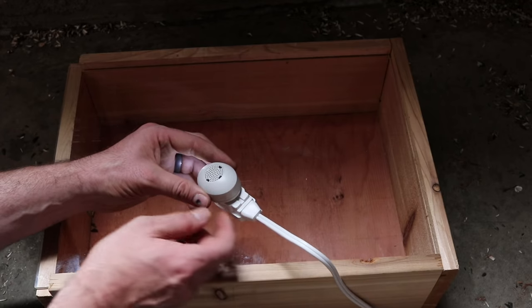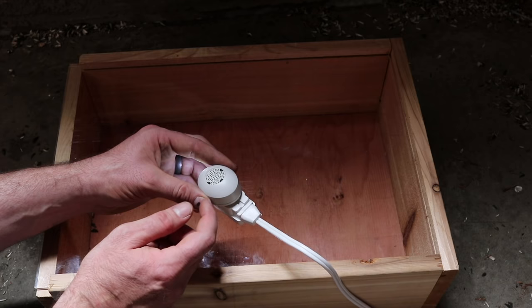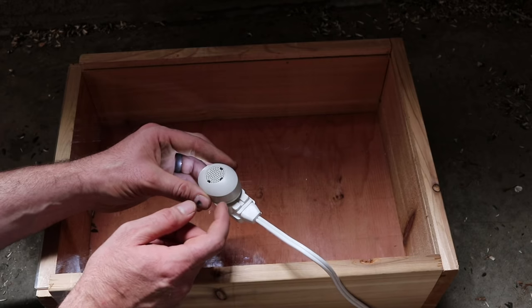Now, I cannot hear any noise coming from this unit. Only when you put it right against your ear, you can hear a slight buzz. But basically the sound is undetectable, at least to humans, but they say it drives mice crazy. It repels them and they won't want to be around it. We're going to test that theory.